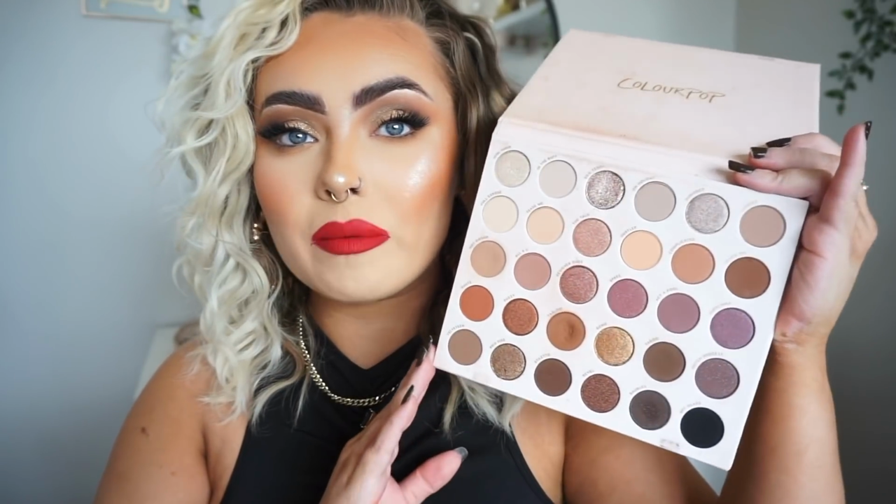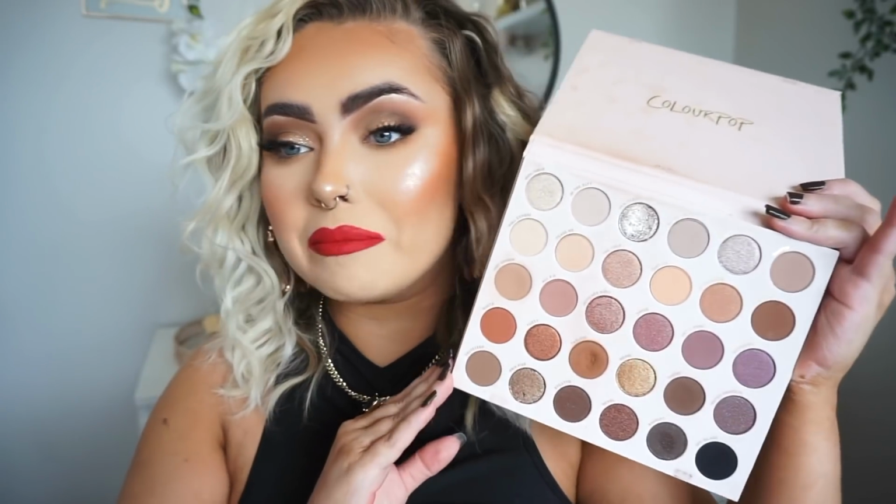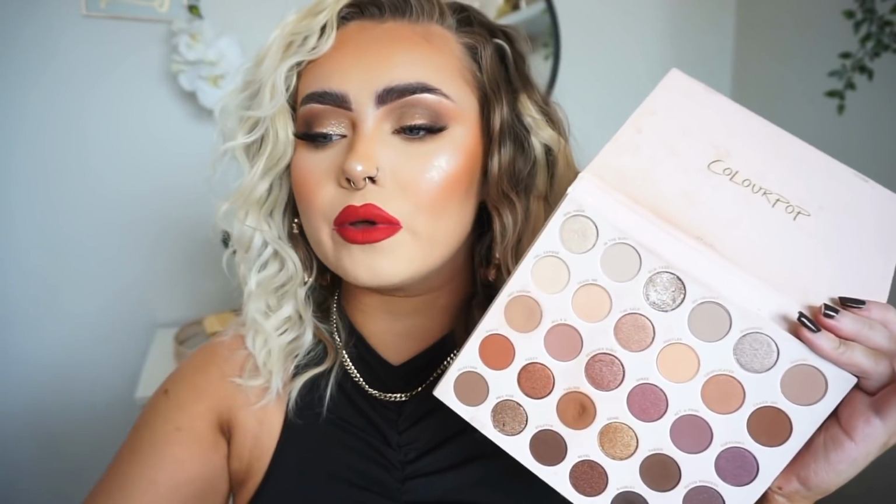I'm going to talk about this one first, and you can see we have a mixture of mattes and shimmers. We have our dark-ish brownie tones, and then we go slightly lighter to our transition-ish shades. It's absolutely amazing. Again, it goes with all the quality of Colourpop eyeshadows. They are super pigmented, and they blend together like an absolute dream. That's definitely very important to me with an eyeshadow palette.